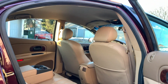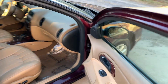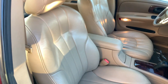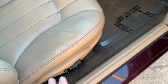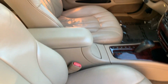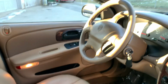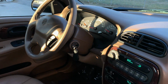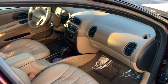Looks really good. Headliner, not a flaw to be seen. Same thing with up front, just flawless. This passenger seat looks like it was rarely sat in. Just a little bit of creasing up here, but that's about it for the leather. Same with the driver's seat, really. And the steering wheel leather is in immaculate shape. Center console. Yeah, this car is in great shape.